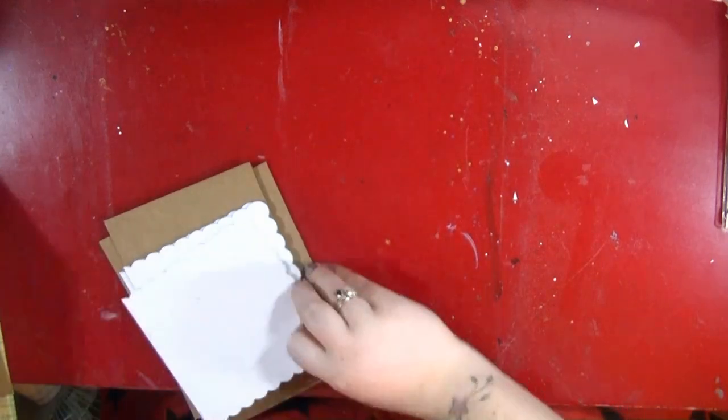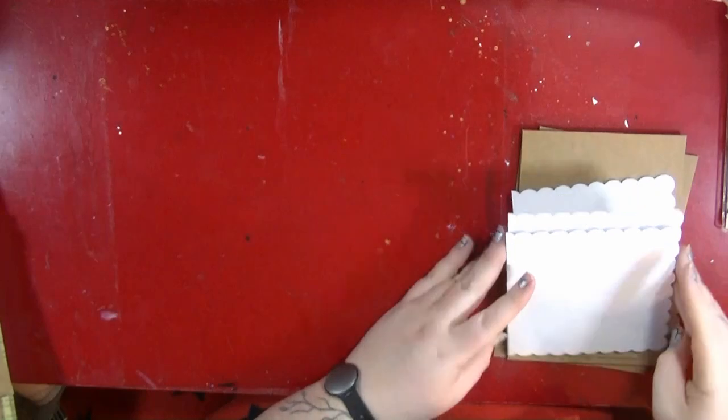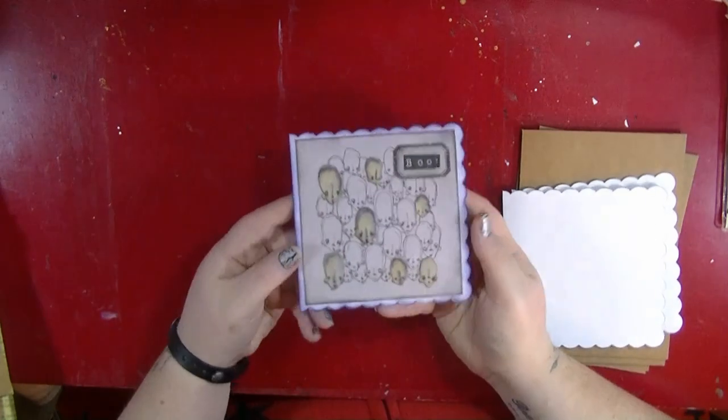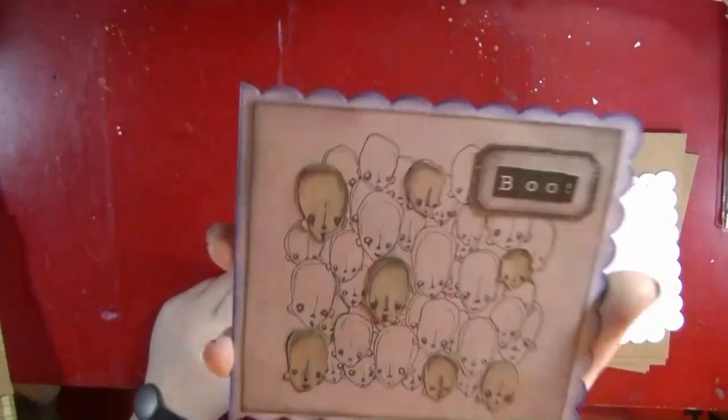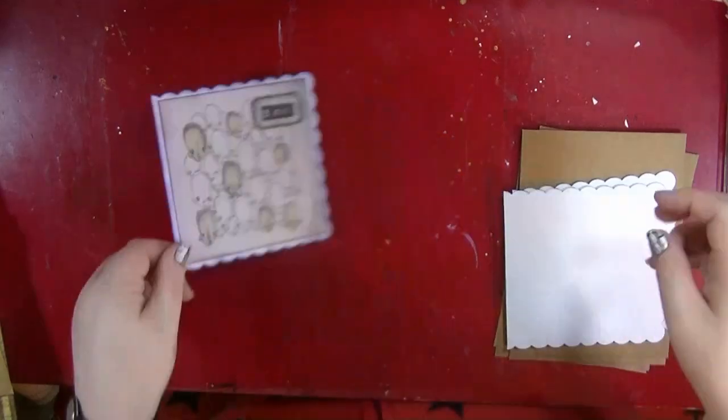Well, a couple of my friends had brought stamps and stuff with them, so I took the opportunity to use their stamps. So these are just some pretty simple cards. These are Stamp Boutique images, and I've just double stamped this and then coloured in some of the spooky little faces.